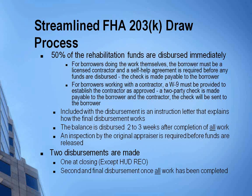So let's just do a few wrap-up things. The process: remember, 50% of the rehabilitation can be dispersed at funding. They don't have to be, but we see that 99% of the time. If you're working with a contractor, make sure there's a W-9 in there, and like Carlos had mentioned earlier, we always put out a 2-party check, so it's made in the name of the borrower and the contractor.